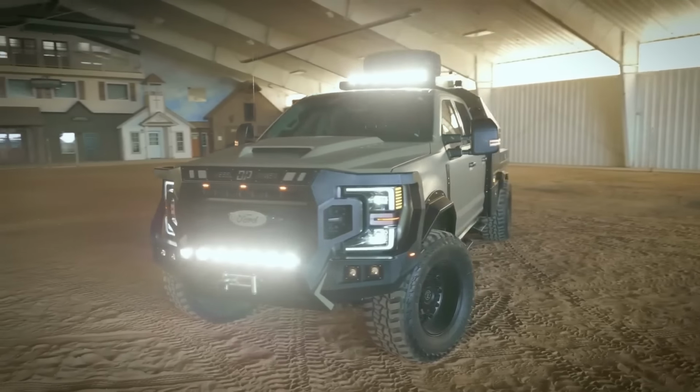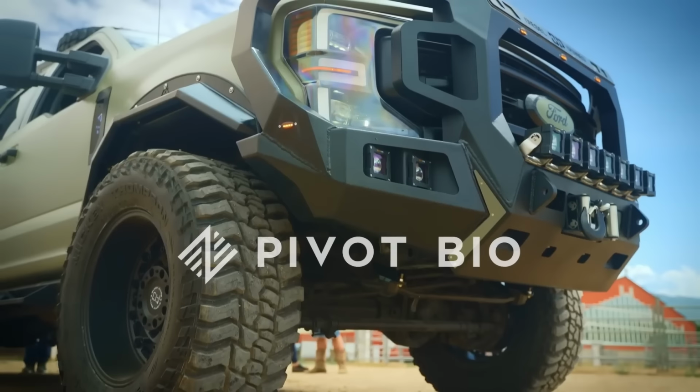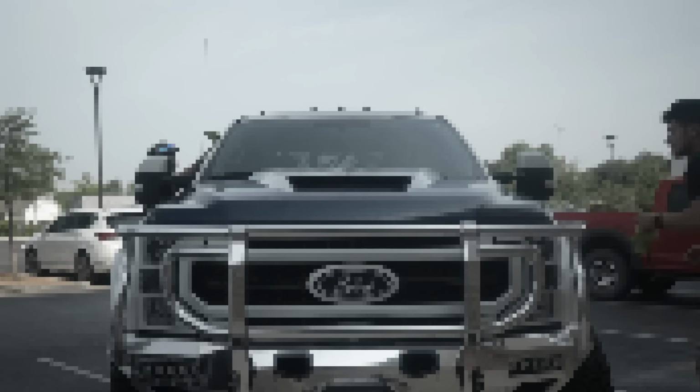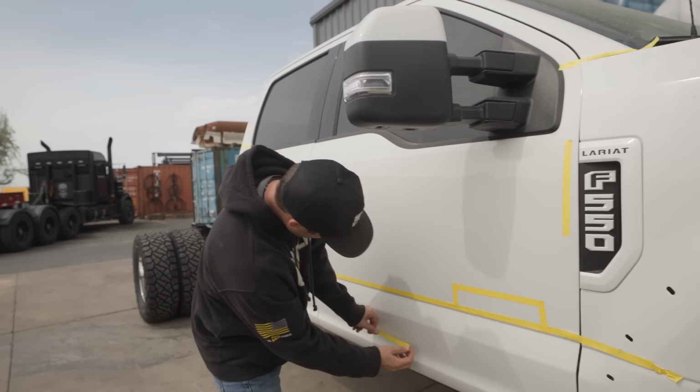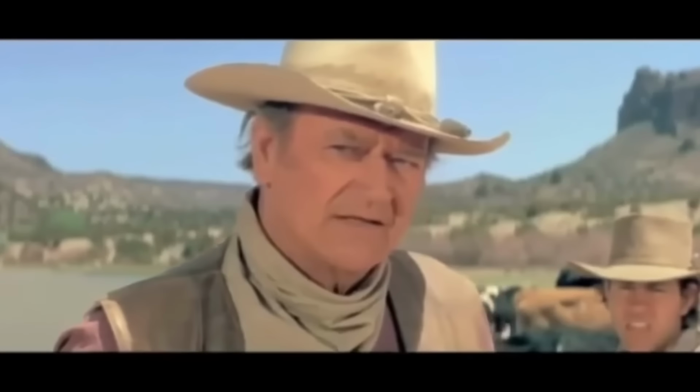Guys, you remember the Ultimate Farm Truck? Yeah, Pivot Bio had us build it last year. Well, guess what? They're back at it again, and they've asked us to build the Ultimate Ranch Truck. It's gonna have a lot of the same features as the Ultimate Farm Truck, but designed specifically for the rancher. And there's something special about this truck that I absolutely love, and I know you're gonna love it too. You wanna know what it is? It's gonna be themed after the legend John Wayne himself, and we get to call it the Duke. I wouldn't make it a habit calling me that, son.